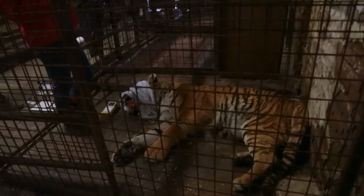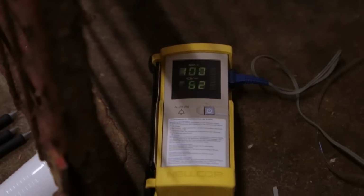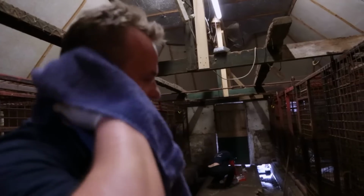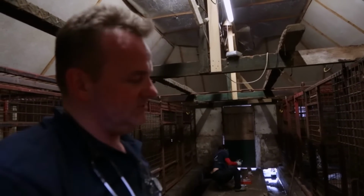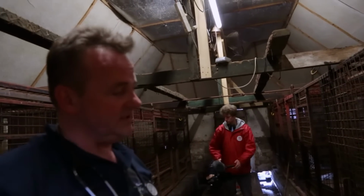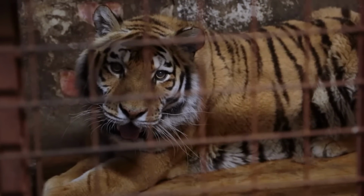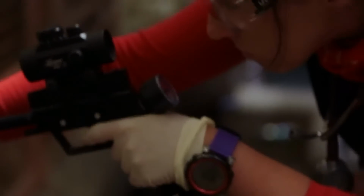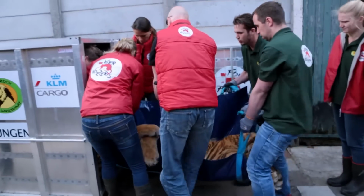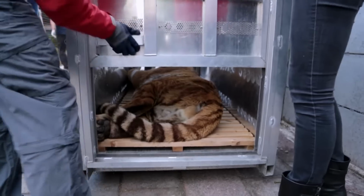Mirza's brother Rafik appears to be stable, but that incident shows why Frank and his team have to be prepared for any emergency. The heartbeat was very, very low and he was not breathing. So that's the reason why we supplied oxygen and some emergency drugs. Resuscitating Mirza costs the team valuable time, and they need to push on if they want to have any hope of reaching the airport in time. The tigers in the crates are carefully monitored until it's safe to wake them.